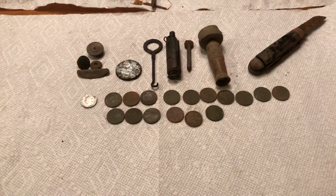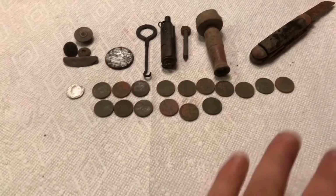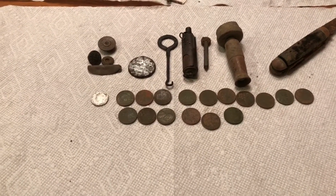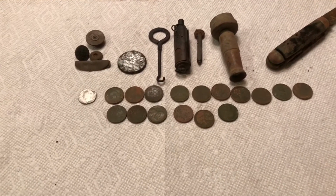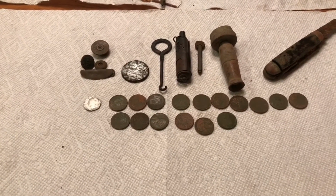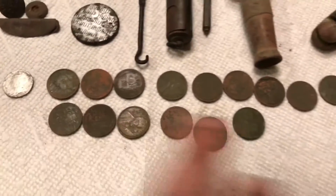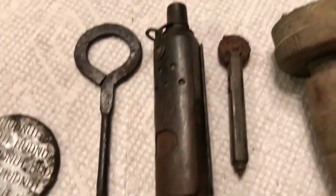Anyway, a surprising day of metal detecting. On top of course the spill, that's cool. That's awesome, and that made the trip alone. But it wasn't until I got home and started cleaning off some of my questionable things that I noticed that I do have some pretty cool stuff. So I'm going to talk about that here real quick. My find of the day is actually not going to be the silver or even the wheat pennies, or even that cool lighter, which I will talk about here in a little bit.